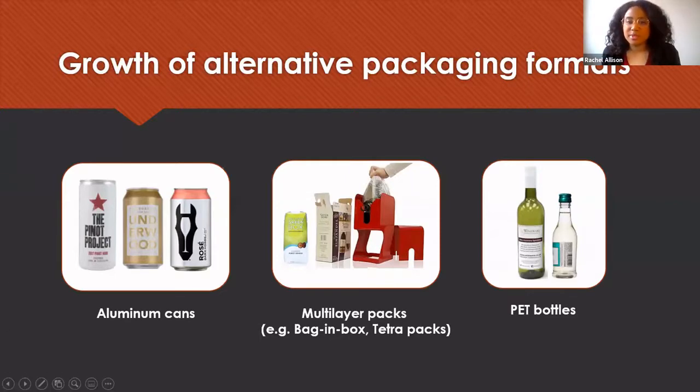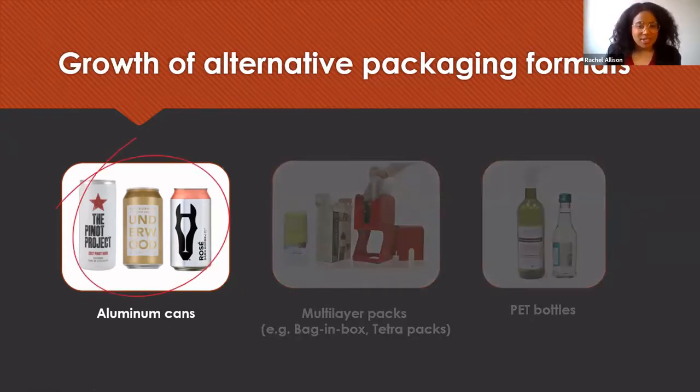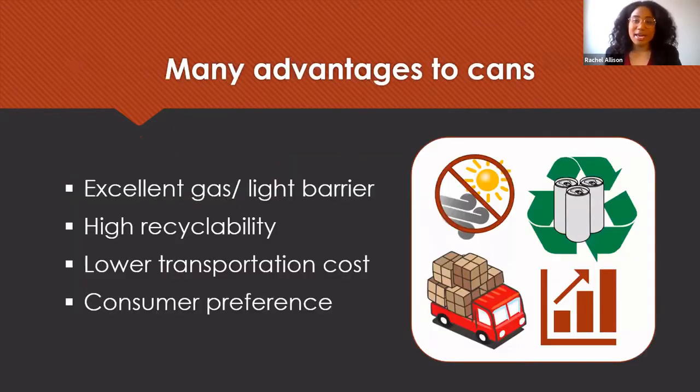So there has been significant growth among alternative packaging types for wines over the last few years, particularly when compared to conventional glass bottling. And among these alternatives, canned wines are growing the fastest. Part of this is because the initial share was really just so small to begin with. But a recent report has also shown that the global canned wine market is expected to go to over $150 million by 2027. And there are a lot of reasons why cans are a very attractive type of packaging to use.